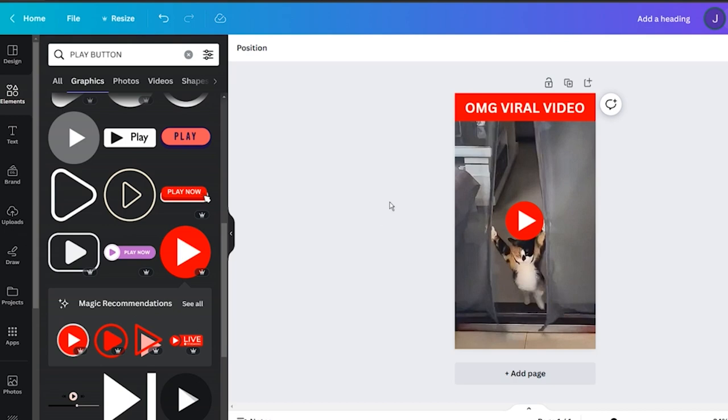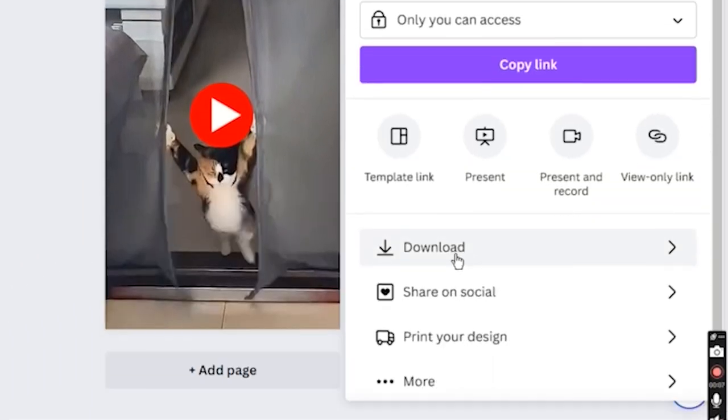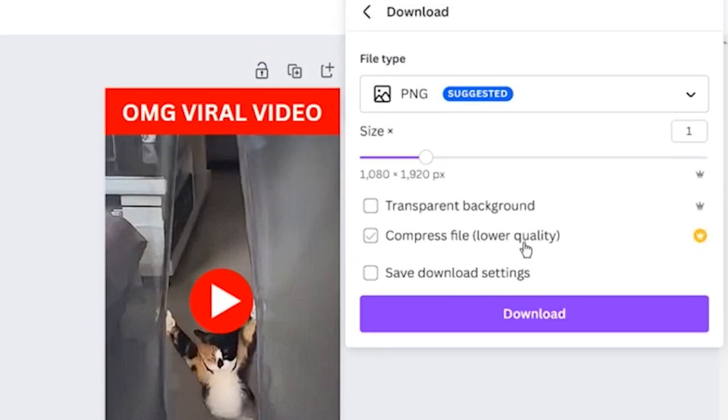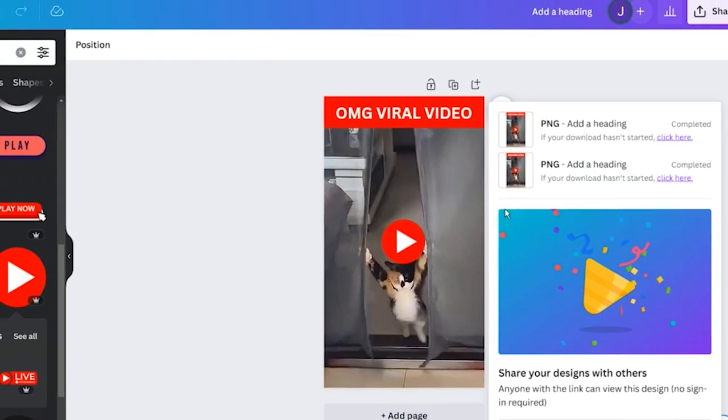Now, let's proceed to downloading the image. To do this, click on Share, then select Download. Finally, click Download once more, and the image download will initiate.